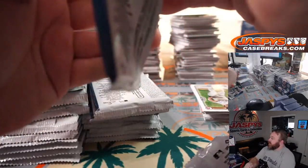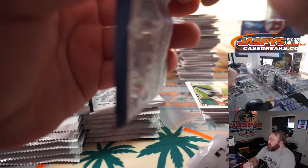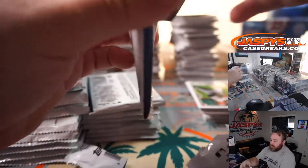I gotta get some new backyard furniture. I don't have a deck though, so I don't have any shade. So I gotta get everything wrought iron, and then just get cushions.